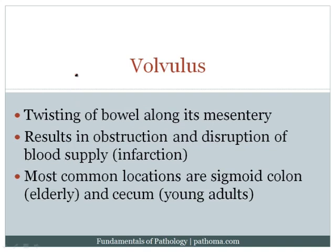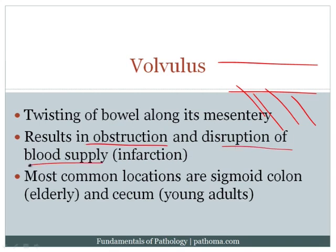This is when you get twisting of the bowel along its mesentery. Now, remember that if you've got bowel, the blood supply is coming in through the mesentery. So if you twist the bowel along its mesentery, you're going to create 2 problems. Number 1, you're going to obstruct the bowel, and number 2, you're going to disrupt the blood supply. And of course, a disruption of blood supply will result in infarction.